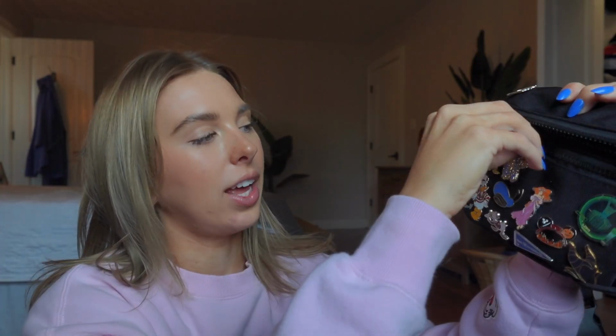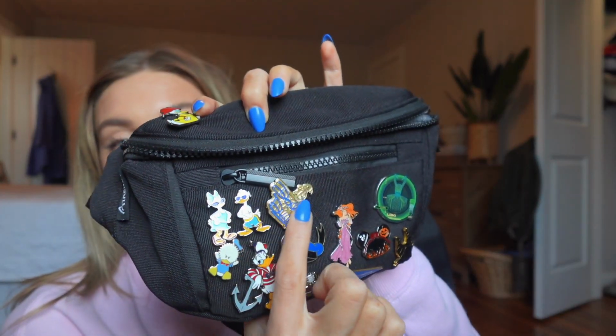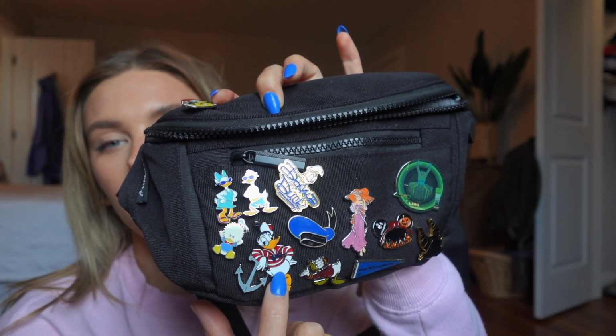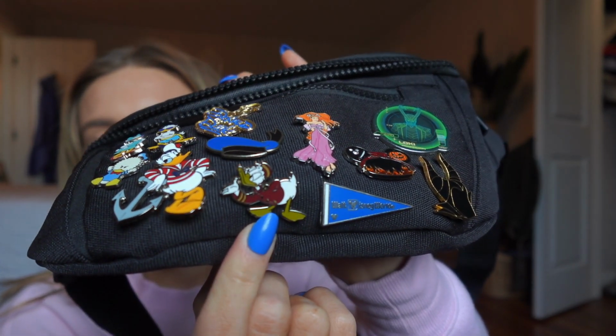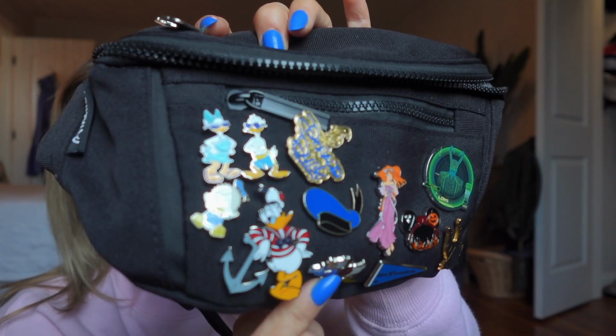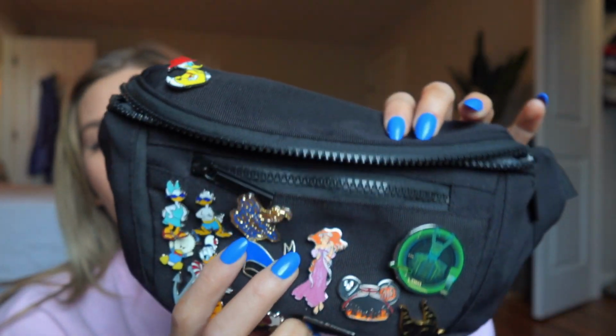And that brings us to Dayton's bag. So he kind of on his own decided to do a Donald plus villains collection. And so over here, he took some of my Donald Duck ones, but these are all different Donald pins. This one's new. We obviously got that on the cruise. This one has been one of my favorites for a long time. It's actually Haunted Mansion Donald, but because he rode Haunted Mansion, I told him that he could have that one. And then he's also got this. There's another Donald up there.